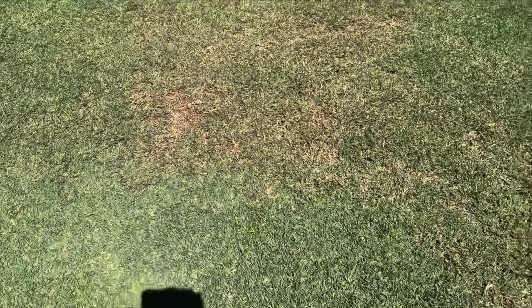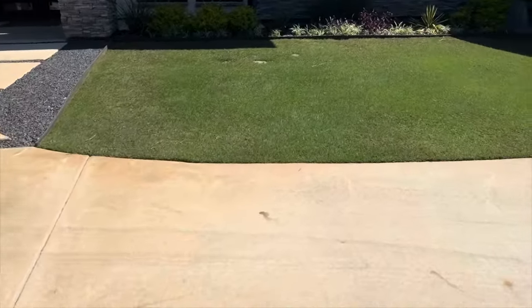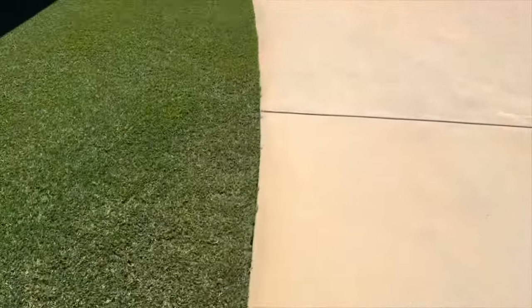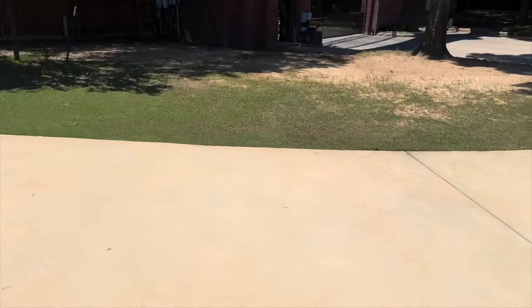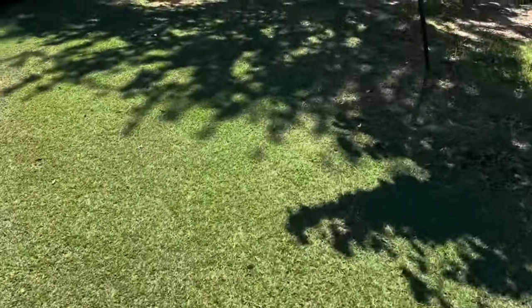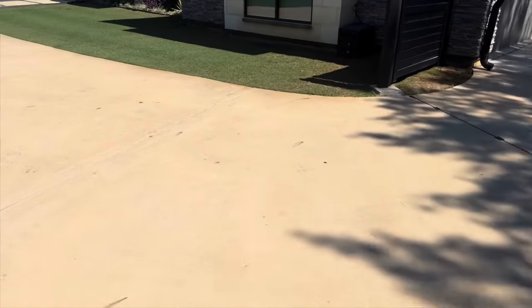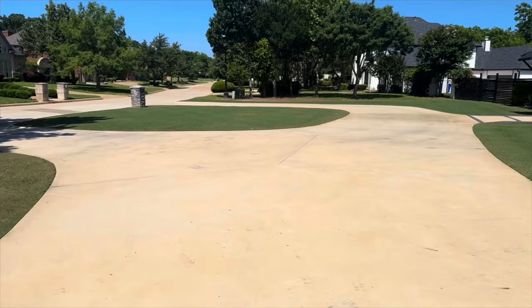So I did apply Headway G at the end of April, and I think I need to put another application. Probably gonna put it down when I'm doing the top dressing. So after I do my aeration, I'm gonna go ahead and do my fertilizer, lay Headway G, spray my Turfplex Nutrisolve. I'll top dress it with carbonized PN. I've bought 20 bags of carbonized PN this year, so I'm gonna be top dressing the entire lawn with carbonized PN before I do the sand.